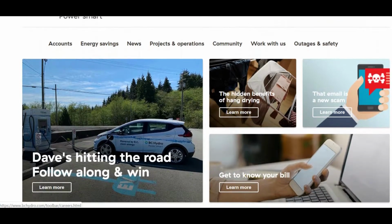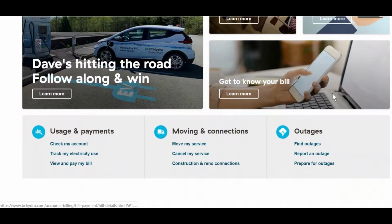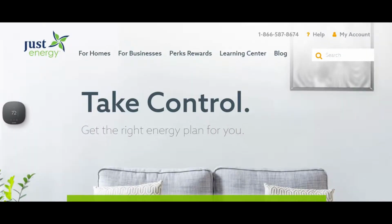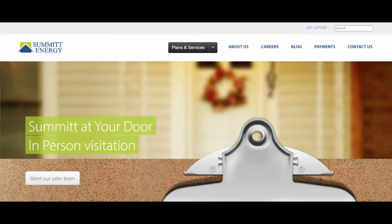Electricity in British Columbia has not been deregulated. All electricity system in British Columbia is provided by a publicly owned company called BC Hydro. So all residential customers are charged a certain rate for electricity till a specific limit. Beyond that, the rate of electricity increases with increased usage. Provision of natural gas in BC was deregulated in 2002, so you can now choose your natural gas retailer. The most popular and reputable residential providers are Accent Gas Services, Direct Energy, Just Energy, Planet Energy, and Summit Energy.